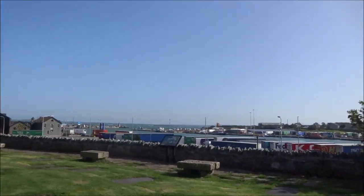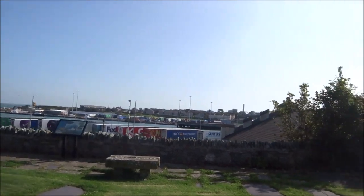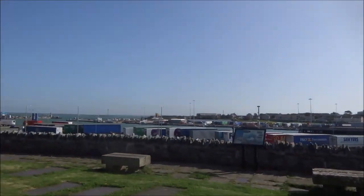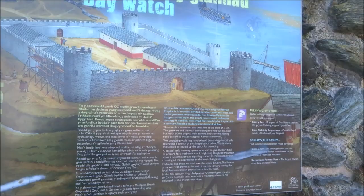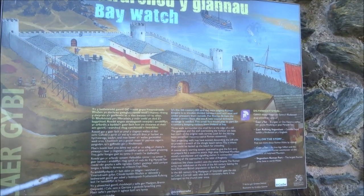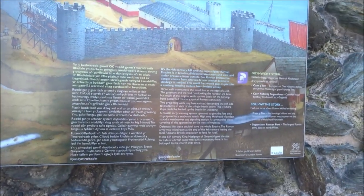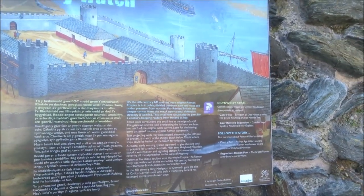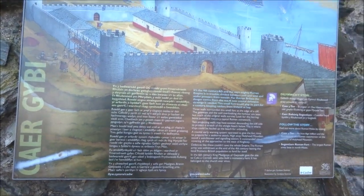And Holyhead is, it's probably seen better times, but it's the port, the main port from the UK to Ireland, I think. Okay, so there's some information on how the fort originally looked. The Roman fort, 4th century AD, once a mighty Roman fort of the mighty Roman Empire.